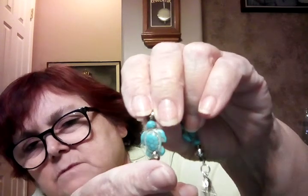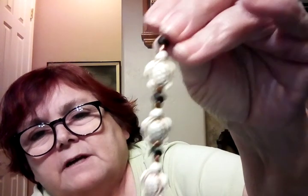Lastly, I had been wanting to work with these turtles for a while, and I had thought that I would combine them on one thing, but I didn't really like the way it looked, so I got these sea turtles. See, these are all sea turtles as well. So I made a turquoise and silver version. Now, of course, this is not real turquoise. And this is not real ivory either.